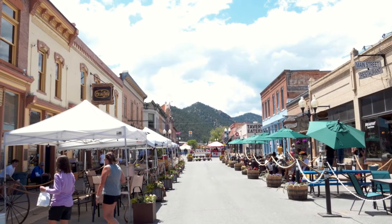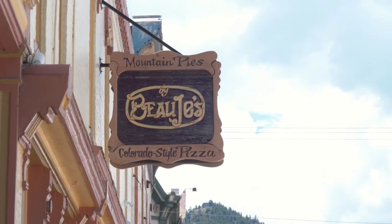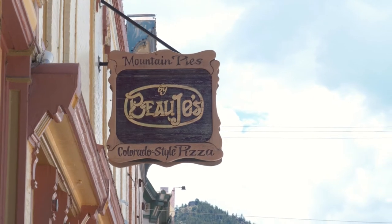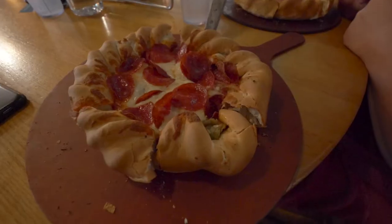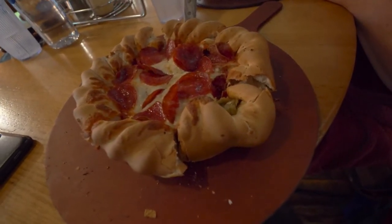Okay, so we just hopped back into the town of Idaho Springs, which is the closest town to Mount Evans, I think. So it's a cute little town, and we're starving, so we decided to get some pizza, because pizza's delicious. So we're at a little place called Bujo's, I think is how you say it. I think it's Bojo's. Bojo's, Bujo's, you decide. So we're going to see what kind of pizza they have. So the pizza I got is called the Skyhawk. It's got pepperoni, cheese, green chilies, and I think that's it.